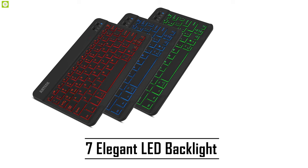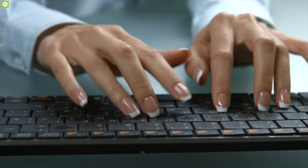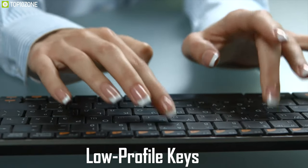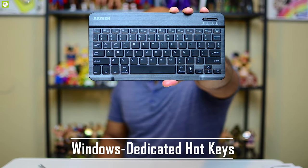It comes with 7 elegant LED backlight with 2 brightness levels and auto sleep feature to maximize power usage. The keyboard's whisper quiet, low profile keys bring a whole new level of comfort to your fingertips. It also keeps all of your most used functions and media controls closer than ever with Windows dedicated hotkeys.